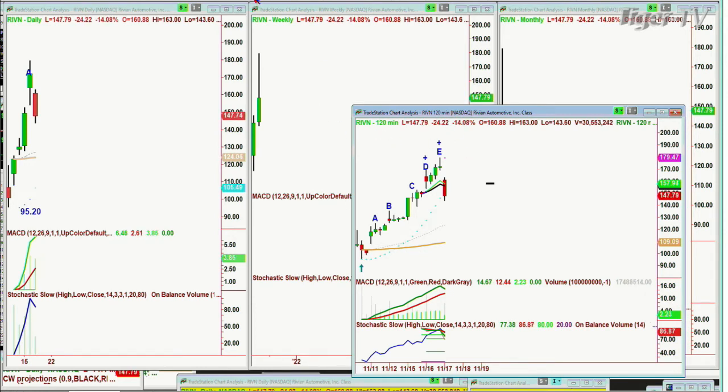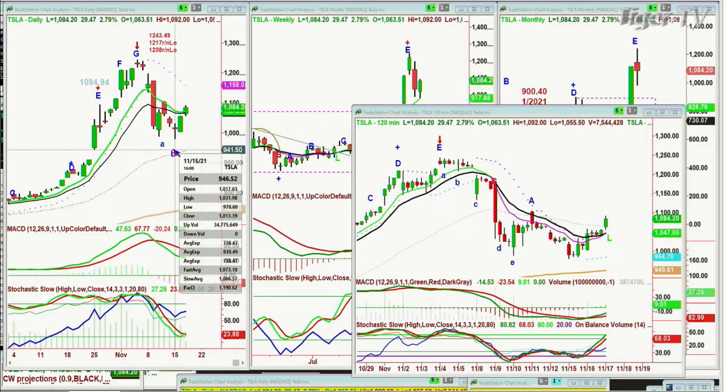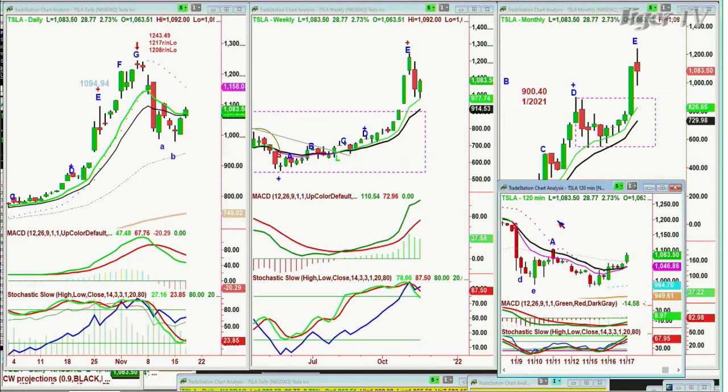Most importantly, just to give you an example of something that has been digesting huge gains, that's Tesla, 1243.49 all-time high, made a 1217 round number low that day, and then 1208 round number low the next day. I always watch these round numbers. And now we've seen a tumble from 1243 to a low of 978.60. It's up actually at 1,084. I mean, let's face it, that's a pretty darn good rally. But I think there's a digestive phase going on for Tesla, and that's going to be important.